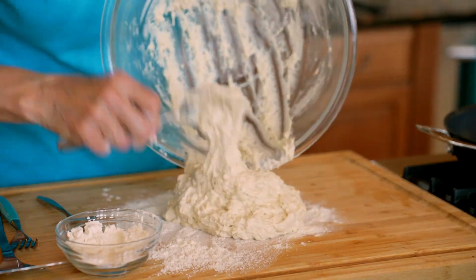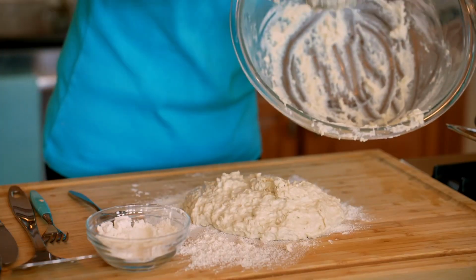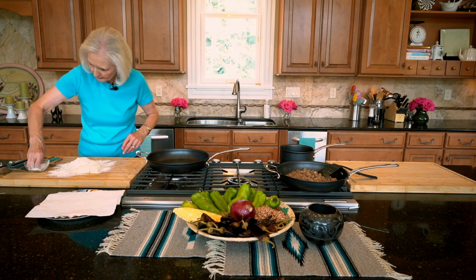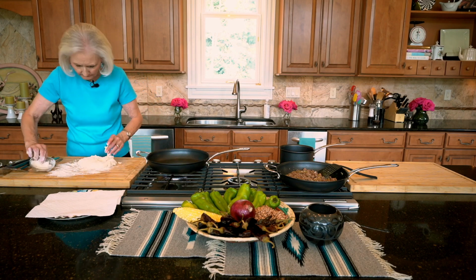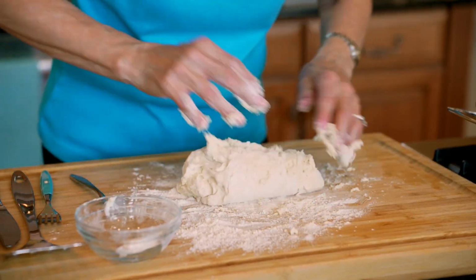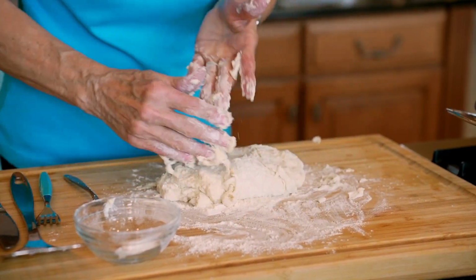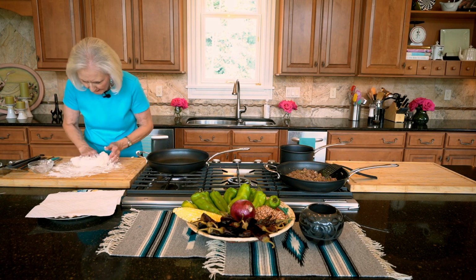And I'll be honest, when I ordered the Navajo taco at the Indian Cultural Center, I had no idea what it was going to look like. Boy, was I excited when they brought it to me. So I'm going to add some extra flour on top, because again, this is very sticky, very wet dough. You just want to get it lightly kneaded. Add some more flour. Use it on your hands as well as in the bread.